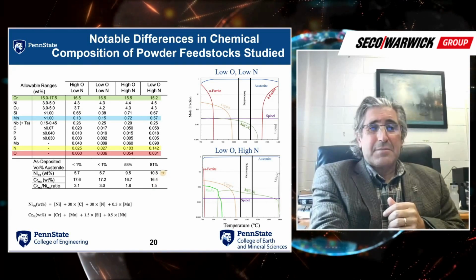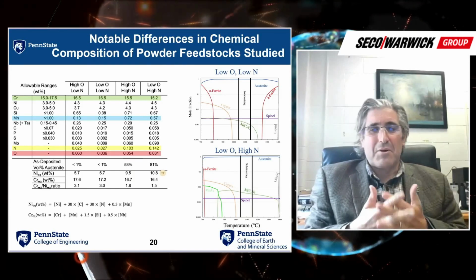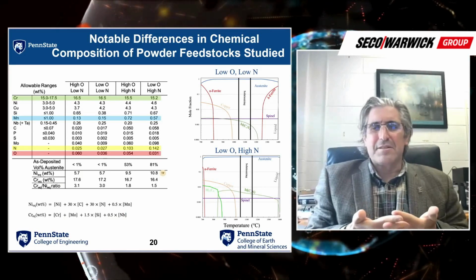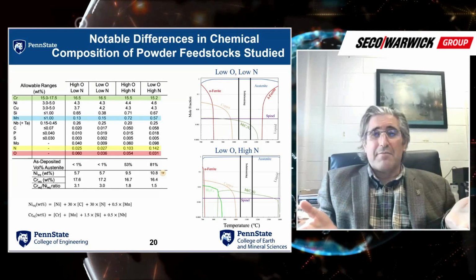When we looked at the as-deposited condition, we had about 81% retained austenite. It's a martensitic grade stainless steel, and it was primarily austenite. That tells us there's a big difference, and we can go from almost none to 81%, and it's the same grade of alloy.